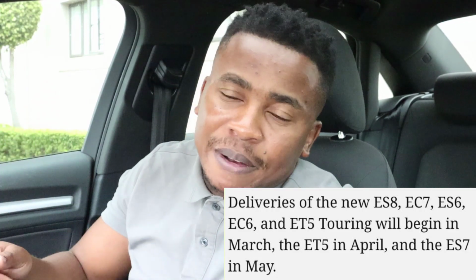The ET7 is the only model where NIO was not specific in terms of when they will introduce the 2024 version, but they just said it will come at a later stage. These are the plans that NIO has put out there in terms of rolling out the 2024 versions of their existing models.